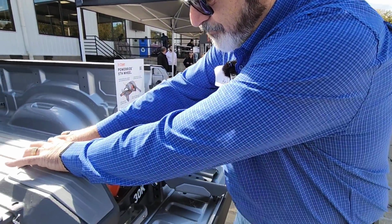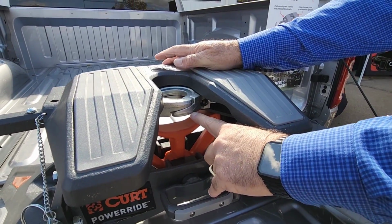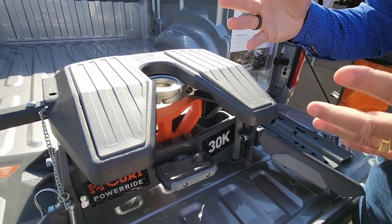So this particular model, I'm going to go ahead and close this jaw system. You're going to see we have 2 grease zerks for maintenance. That's pretty much the only grease points that you have, and all it does is grease the main shafts to keep the jaw system operating properly and smoothly.